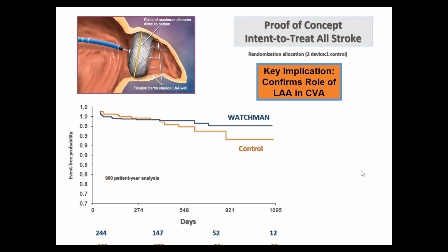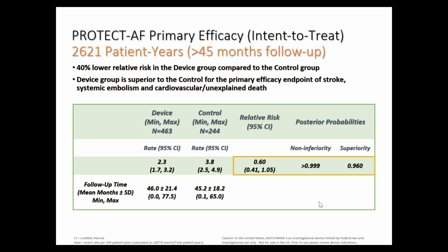So intention to treat all stroke. Key implication, confirms role of left atrial appendage in stroke. With the Watchman, the risk of stroke at 1 year, or at 1,000 days, was significantly less than the control. That's all they were looking for, was it safe and did it do it? It met its endpoints. So then what they did is the first large randomized controlled trial, Protect AF.